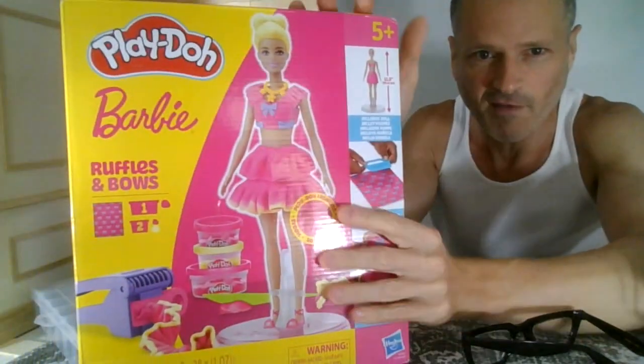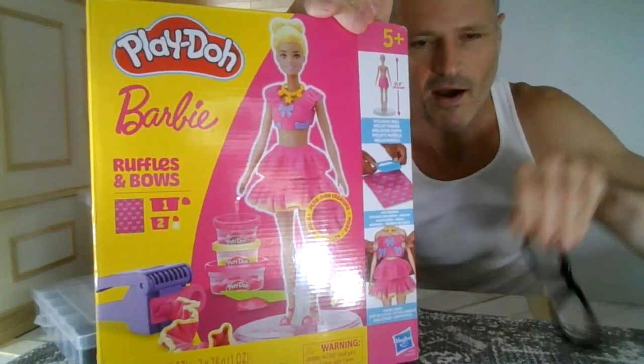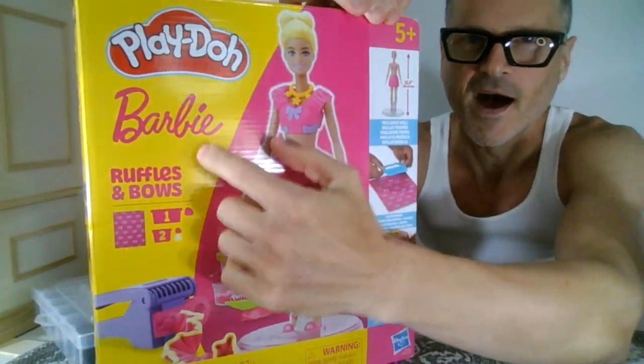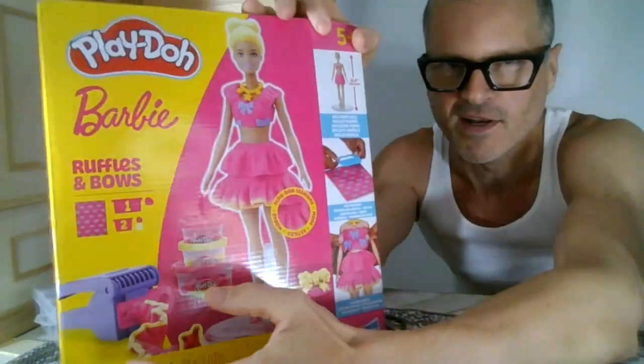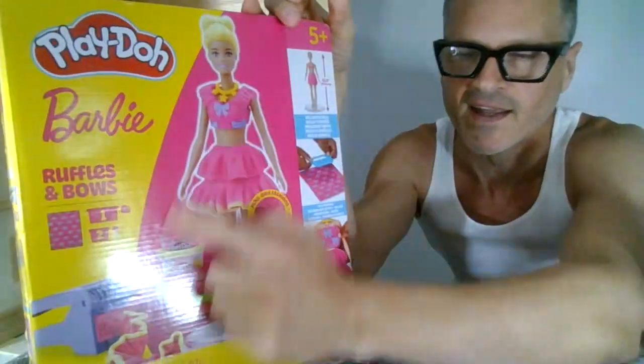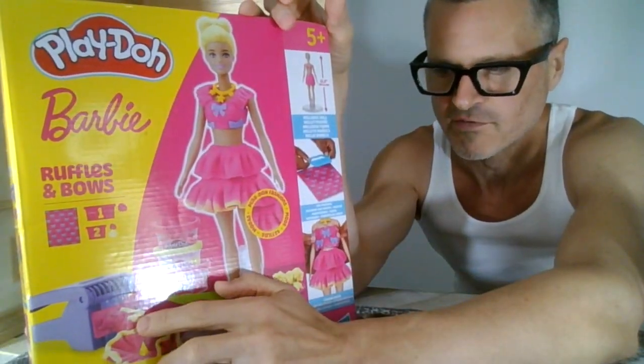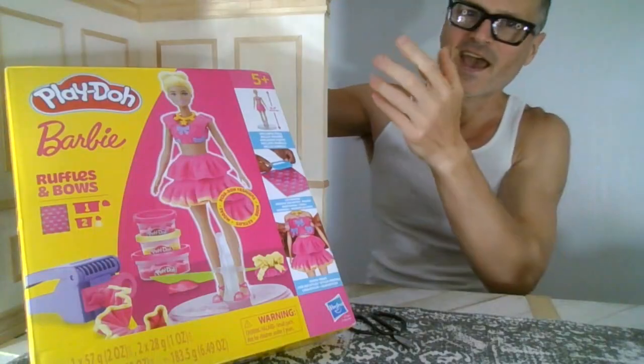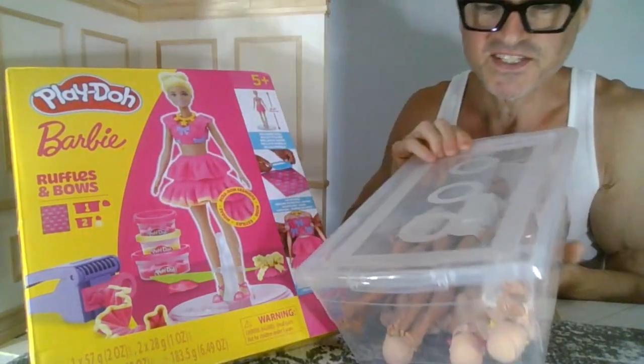I am so excited to be getting this Ruffles and Bow Barbie, or as I like to call her, Brigitte Nielsen Barbie. I am not going to be playing with the Play-Doh today. This is all about the doll head. I am such a connoisseur of doll heads, bald doll heads. And this is what this year is all about.